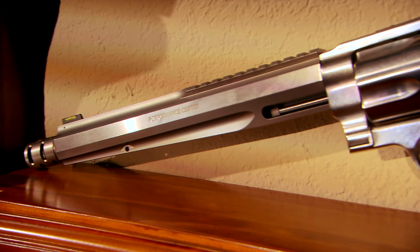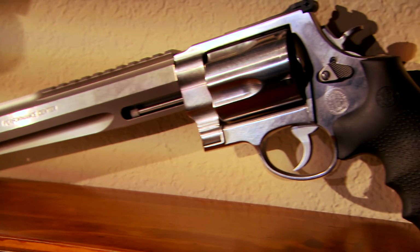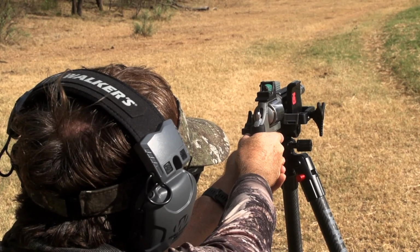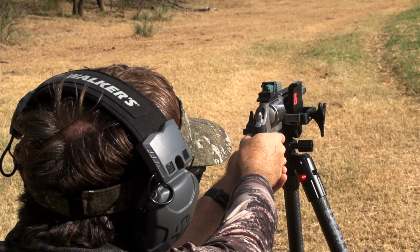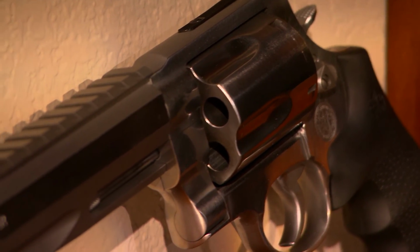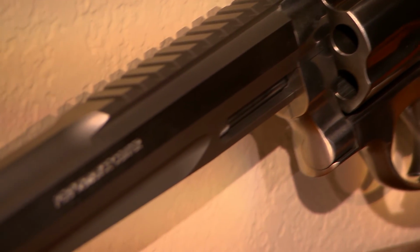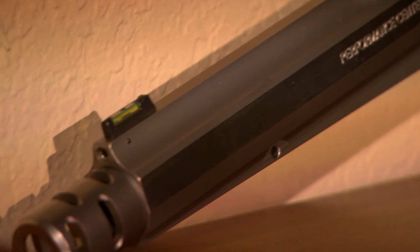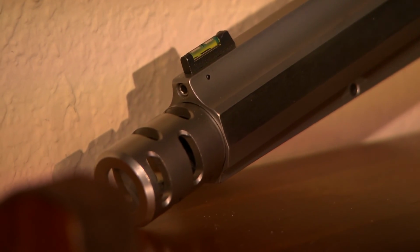People ask me, what differentiates Performance Center products from our standard products? Well, first off, the products leave with an action package out of the Performance Center. So like I said, the trigger pulls are lighter and smoother, and you can expect about a 3.5 pound single action trigger pull and a double action trigger that's going to be about 10 pounds. And that's significantly different than our standard products. You also get specialty sights, specialty grips, specialty finishes.